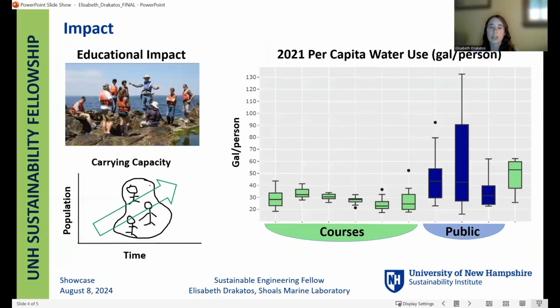So now going towards my impact, the first thing to look at is the graph on the right, which is of 2021 per capita water use, and this is across the summer. So you can see the green box plot represents times where there are courses, and the blue box plots represent times when the public is there. So this is important to note because when the public is here, it is usually only for 1 or 2 days, whereas the courses are 2 weeks. So this really shows the educational impact that the laboratory has on its visitors, because during those 2 weeks, the visitors and participants are able to decrease their water usage to about 20 gallons per person.